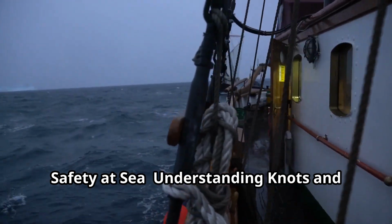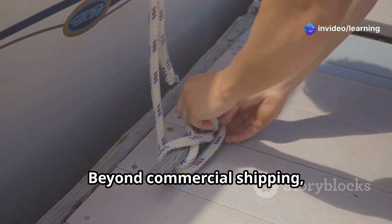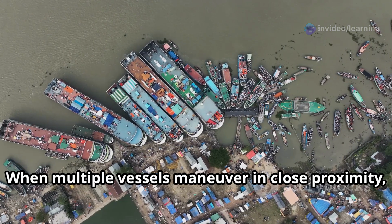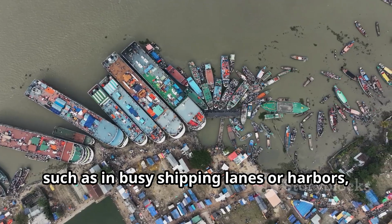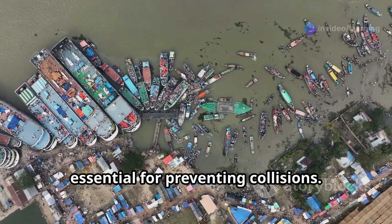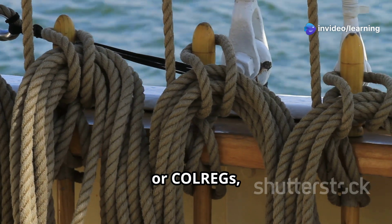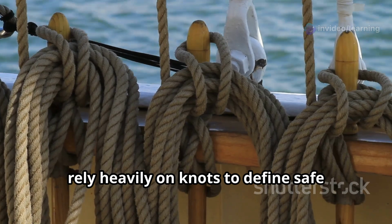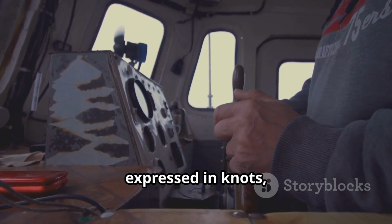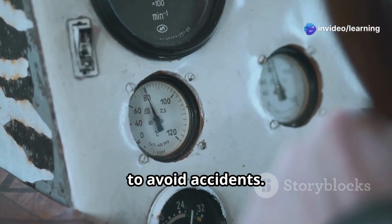Safety at sea. Understanding knots and collision avoidance. Beyond commercial shipping, understanding knots is paramount for maritime safety. When multiple vessels maneuver in close proximity, such as in busy shipping lanes or harbours, knowing each other's speed and course is essential for preventing collisions. The international regulations for preventing collisions at sea, or COLREGs, rely heavily on knots to define safe passing distances and manoeuvres. A vessel's speed, expressed in knots, becomes a crucial factor in determining risk and dictating the appropriate actions to avoid accidents.